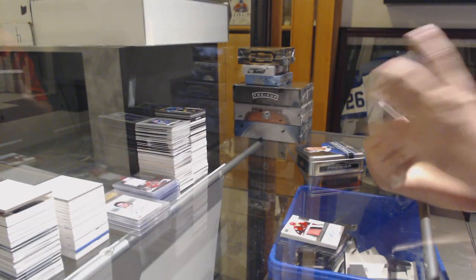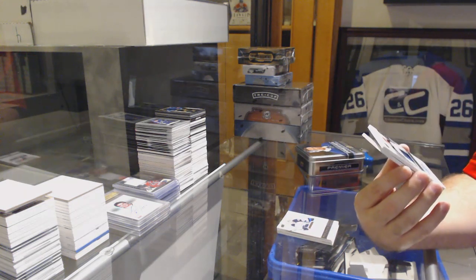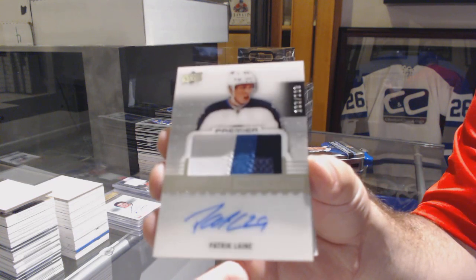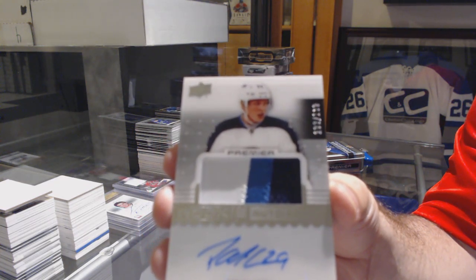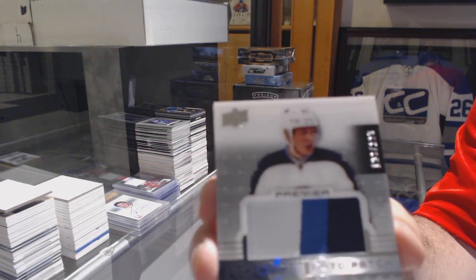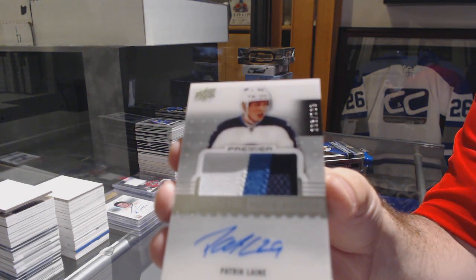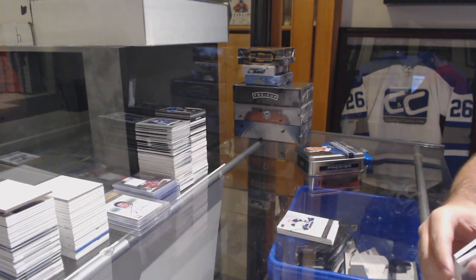We've got number 2/199, three color rookie patch auto, Patrick Laine. Patrick Laine to 199. That's a case hit, folks.